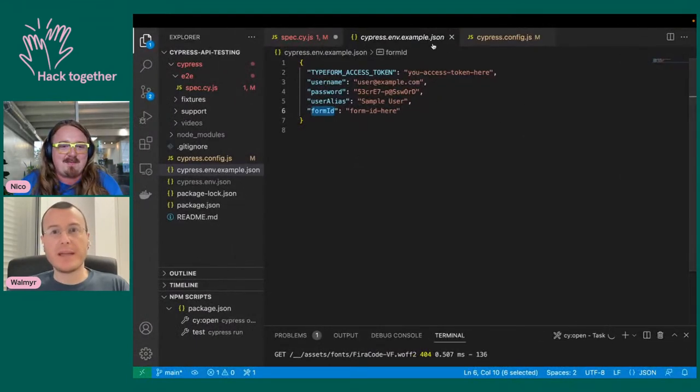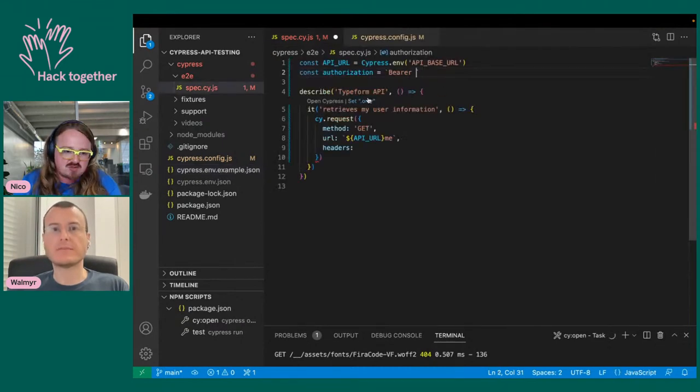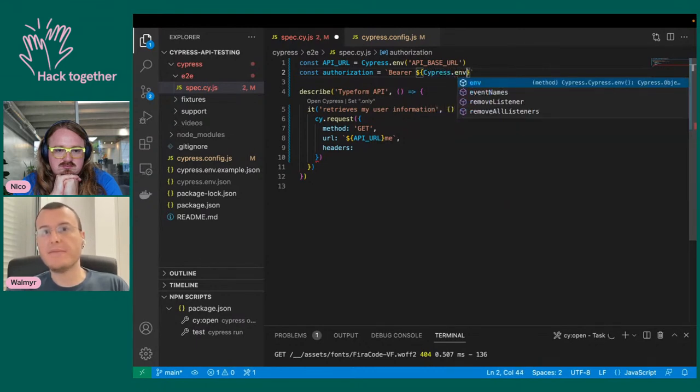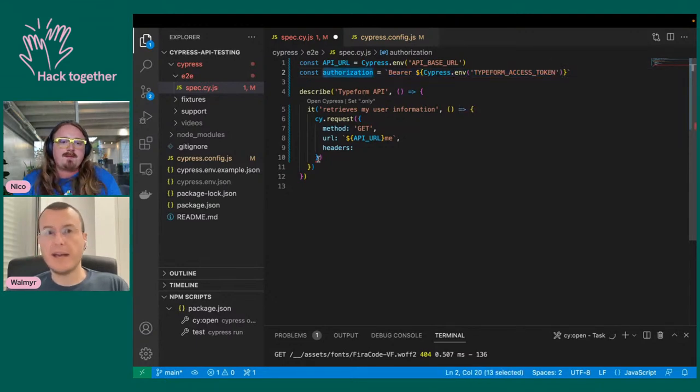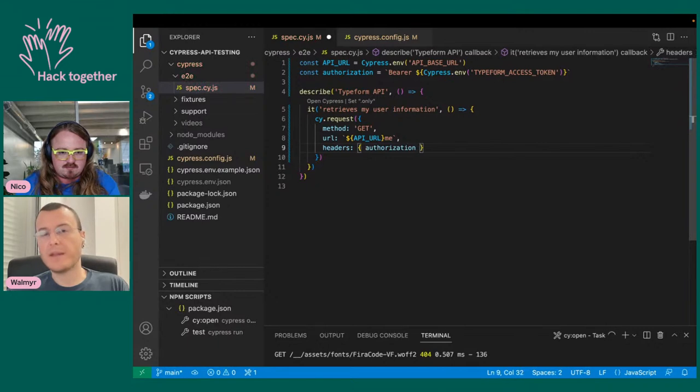For sure. So one thing that people should do to be able to run this test is go into their account settings on Typeform, generate an access token, and then store this access token in this env file. Exactly. Now you're going to retrieve it, right? Exactly. To retrieve it, I'm going to use the same approach as above. So I can do Cypress.env, and then the name of my environment variable, Typeform access token. This way I have the authorization here, and then I can pass it in the headers.